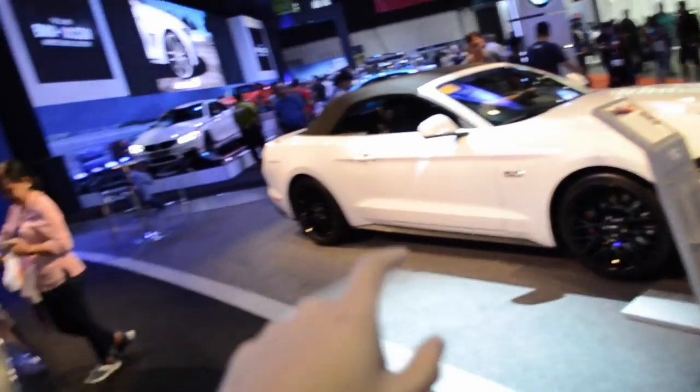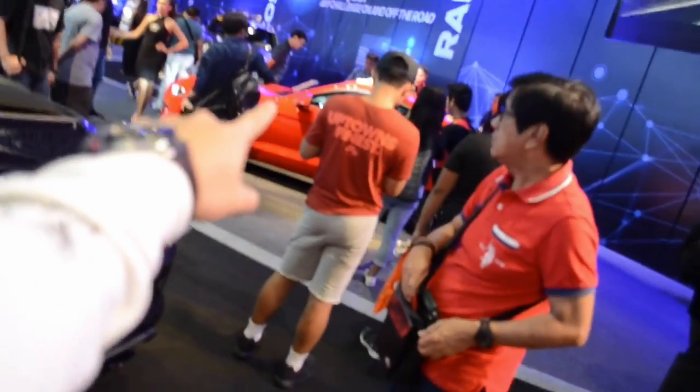Guys, we have 1, 2, 3, 4 Mustangs. So, sinart kanina, sobrang loud nung tunog niya talaga. That was the 5.0, yung red kanina yung inon. I think you saw the clip naman. Ganda talaga.